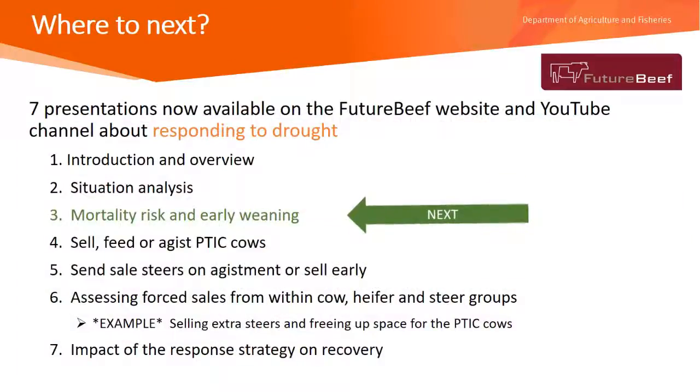So, where to next? Mortality, risk and early weaning.